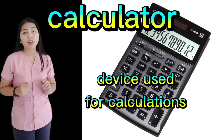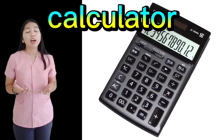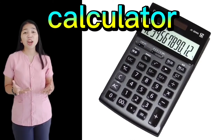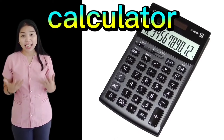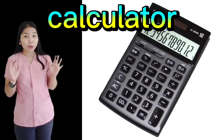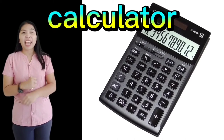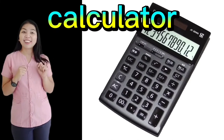So what's the use of this in a hotel? Once they want to give an estimate of the room reservation fee, an estimate of a potential bill that will be paid by the customer, that is the time wherein we have to use a calculator if it requires too many numbers, so that we will be sure and guided once we are giving them the estimated amount. And that's the use of a calculator.